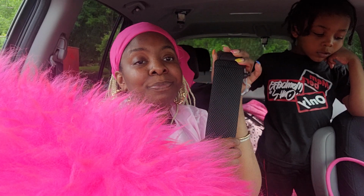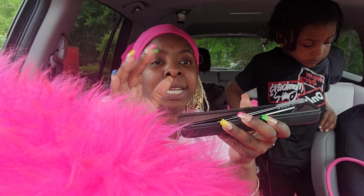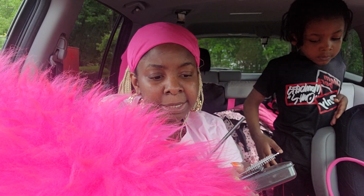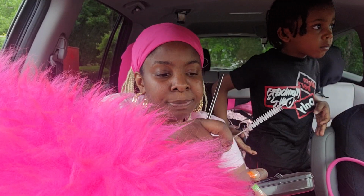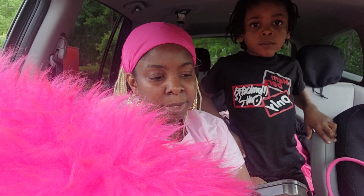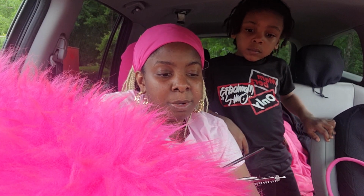Then I got this. Again, I'll put the link. I don't know why, when I watch everybody else's, their thing looks like it closes all nicely. Mine, mm-mm. So these are utensils: forks and chopsticks and the straw cleaner. We got chopsticks, fork and spoon, knife, and two straws, depending on how fancy you want to be at the moment.